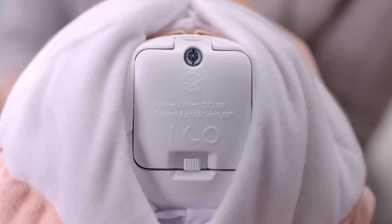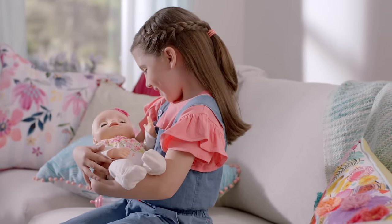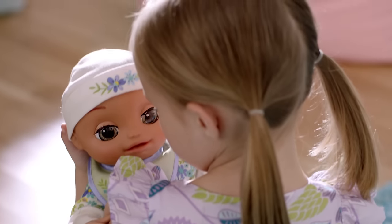Slide the switch on her bottom to turn her on. To conserve battery life, you can slide the switch to off when not in use. Have fun exploring all the ways that Real As Can Be Baby responds to your voice and touch.